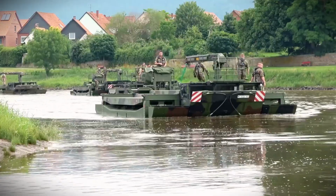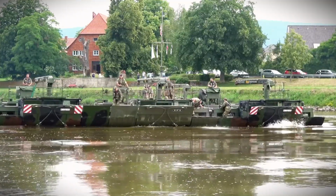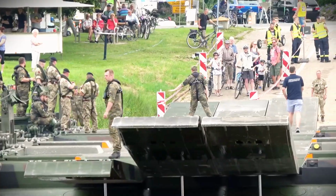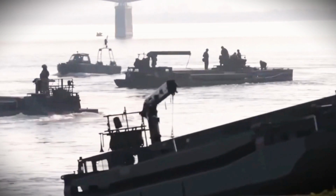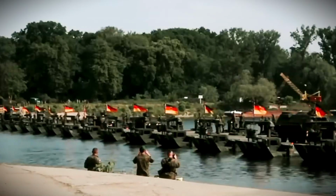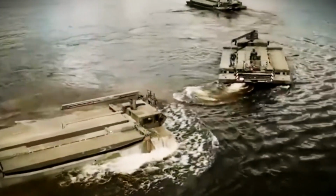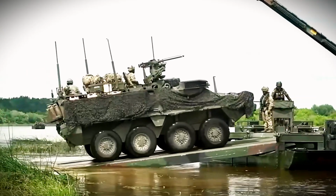Since time is critical in battle, the pontoons can deploy while the rig is moving, whether on land or in water. The vehicle has 4 ramps that can link to another rig in just 3 minutes. Multiple rigs can form a ferry strong enough to carry heavy battle tanks. In 15 minutes, 8 rigs can connect to create a 100-meter bridge. Impressive. The M3 has a payload of 85 tons for tracked vehicles and 132 tons for wheeled ones. In short, the military can now cross any water obstacle with ease.